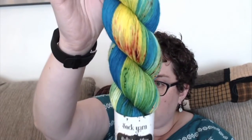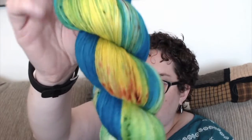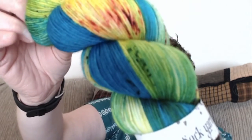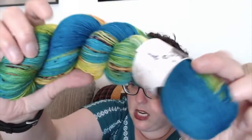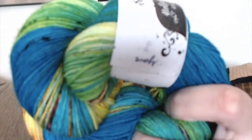It is lovely tropical blues and greens and brown and yellow, and there are brown, orangey speckles and black speckles, and I just think this is so much fun. I think this would make an amazing baby sweater, so that's probably what I'll save it for. I just think it's so cheerful and happy. And I think I said this, but the colorway name is Agave. Oops, that's upside down. So there you have it.